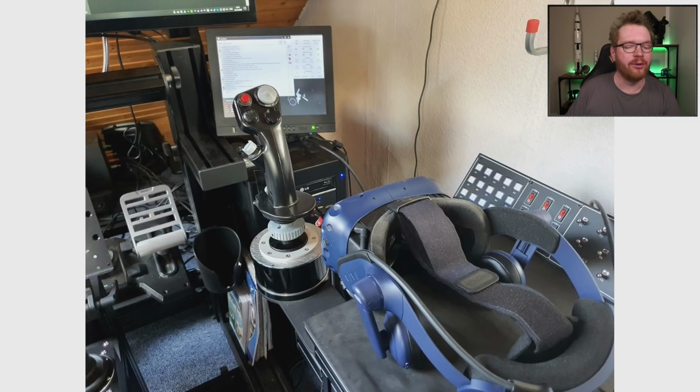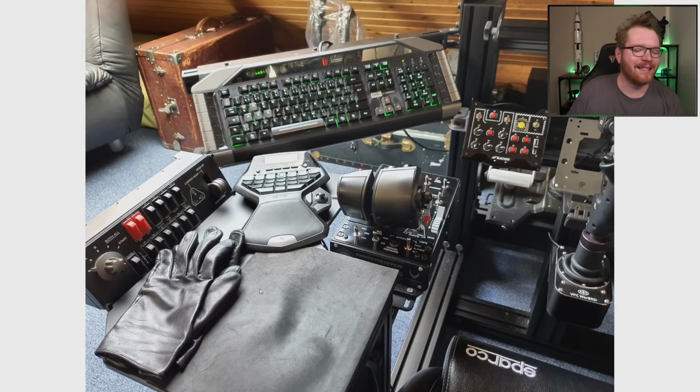Very important inclusion here of a cup holder. That's very important. We can see his rig back here at the back. Pedals, are those the Warthog ones? I believe those might be the Warthog ones. I'm not sure. I can't remember exactly what they look like. Oh yeah, he mentioned that in his email.